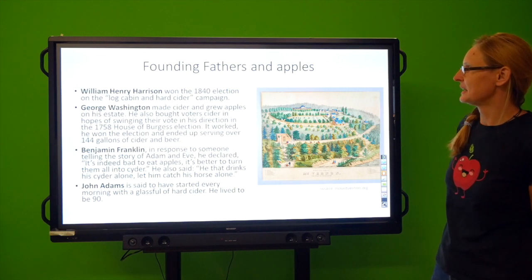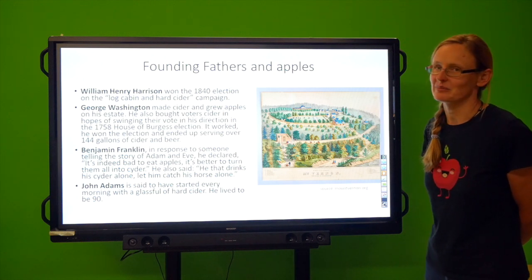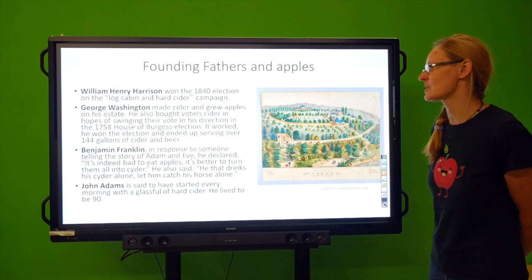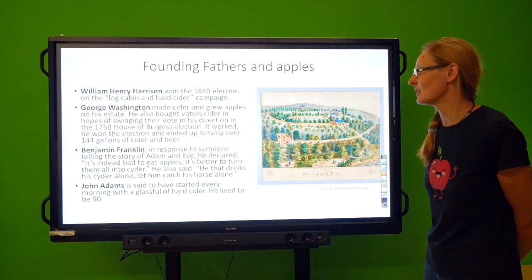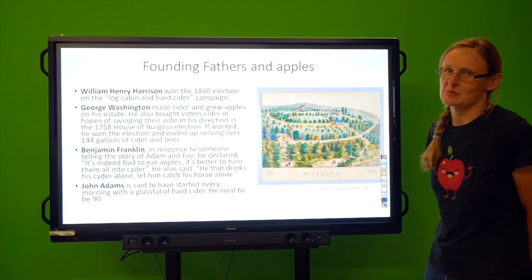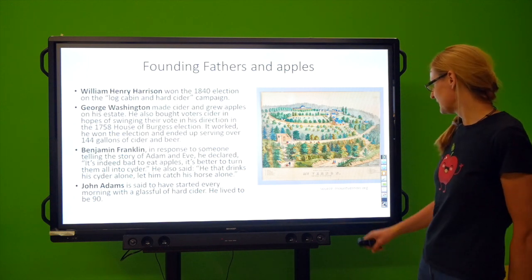Founding fathers: William Henry Harrison won his 1840 election campaign basically campaigning on log cabin and hard cider, to appeal to the common masses, the common person. That was the life back then, the log cabin and the hard cider. George Washington is said to have believed that Harrison bought the voters with the hopes of cider, and after his victory, there was a big party of drinking cider and drinking beer. As people joke, America was definitely founded on alcohol. There was a lot of cider going around back then.